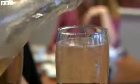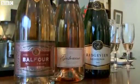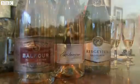There's much more consumer awareness about the quality being produced in this country. You're only as good as your product. And what's happening in this country is that we're actually producing wine that is better than lots of high-yielding champagne that you can find in the supermarkets.